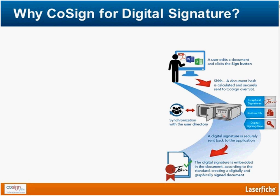The certificates have to be renewed and reinstalled every year or every 2 years. And when somebody leaves, you have to make sure that you quickly uninstall those signing components, the certificate and the key. Otherwise, that person can continue to sign on behalf of the organization.